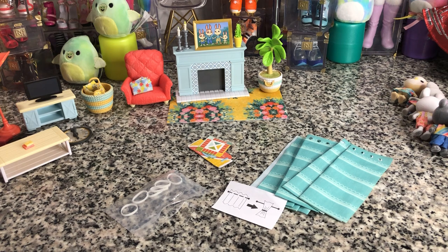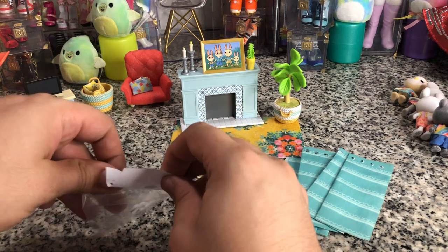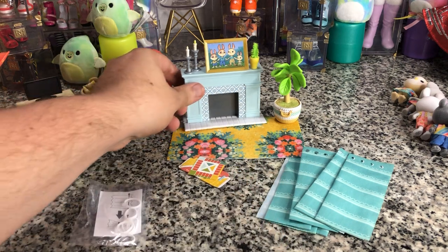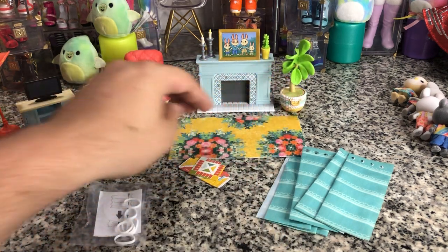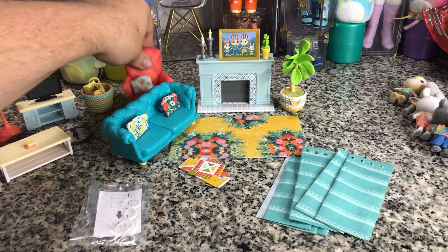Which is kind of unfortunate, because you can't really use those without the curtain rods. And they're not included. Huh. Weird. And I'm not sure if that's because you're supposed to put them in an existing dollhouse, like the curtain rods come with the cottage or whatever. But this is what it looks like out of the box.